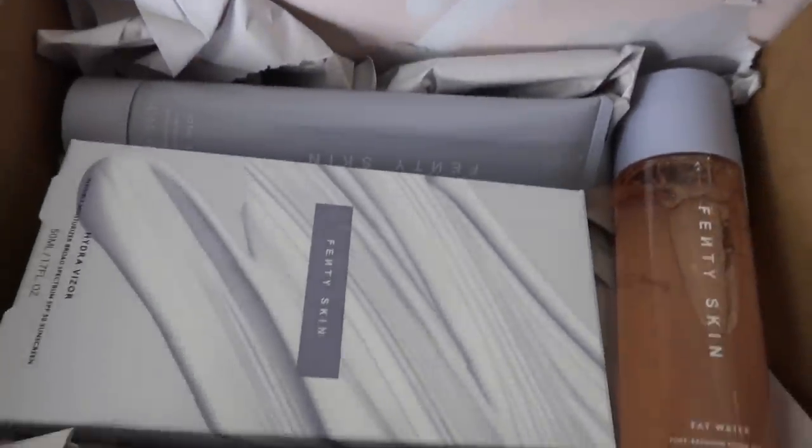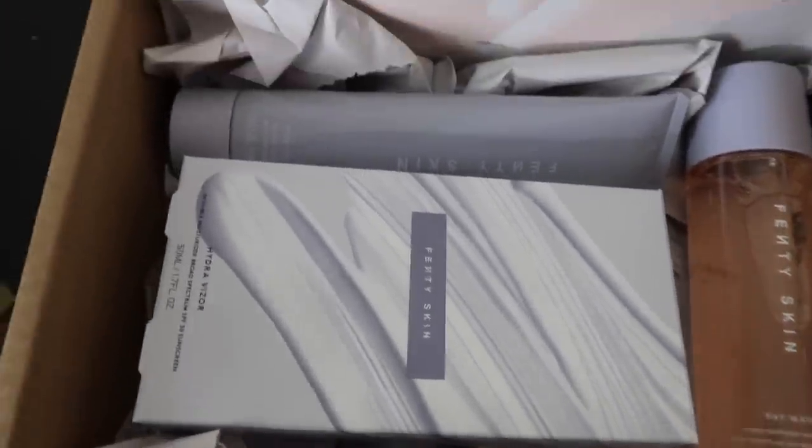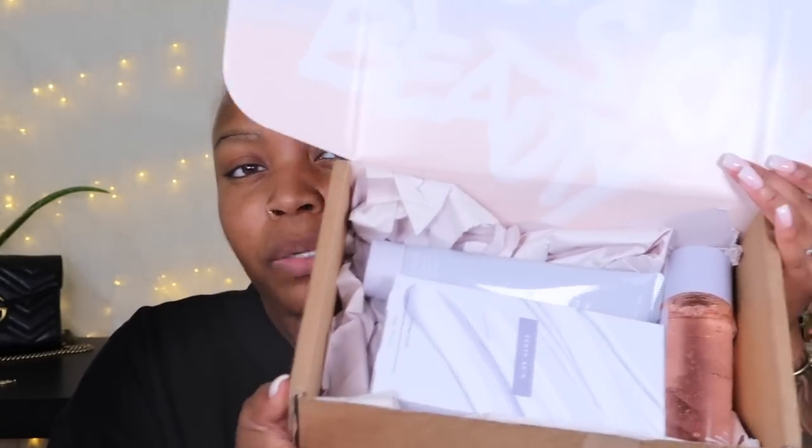And when you get your package, this is the way it comes. It has the Fenty Skin and it's going to come in the box. There is three parts to her skincare lines. This is a very clean line. She's very conscious about the planet and making sure that the planet is not getting polluted with a whole bunch of stuff. So this is a recycled box and I love that.